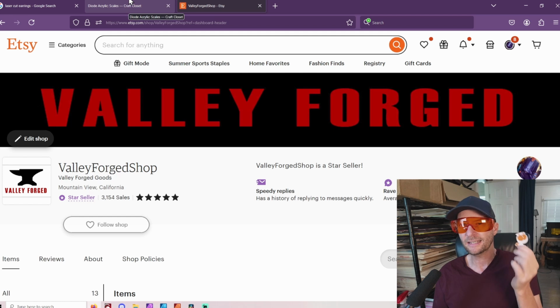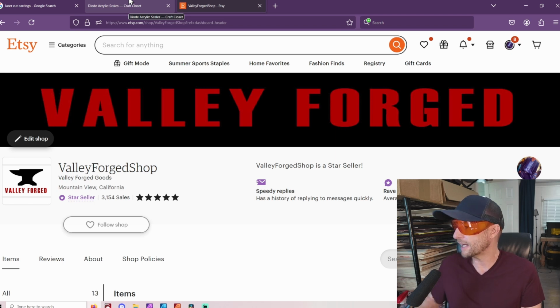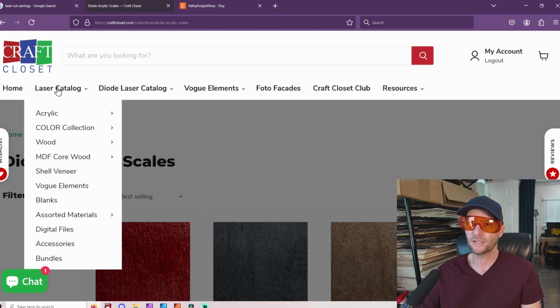And I find that the two-tone acrylic actually cuts and engraves easier than most of the other diode laser acrylic that you can get. People are asking, where do you get yours?